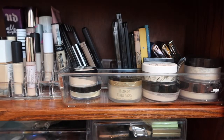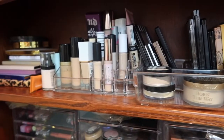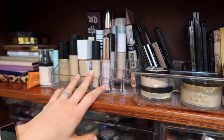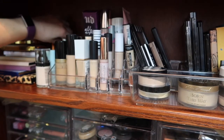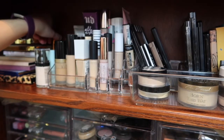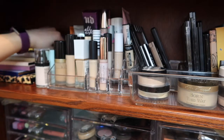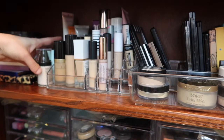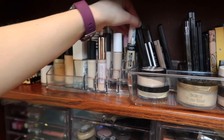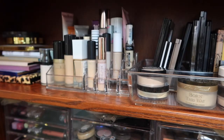So we'll come over here. This is foundations, primers, and concealers. And I do have primers and concealers and foundations in a Project Pan. No, not concealer. I do have a concealer, but I like switching them out still because the concealer I have is a little dark.